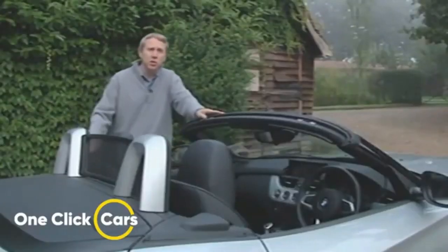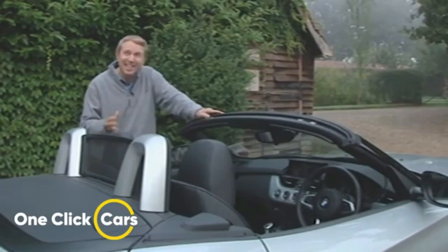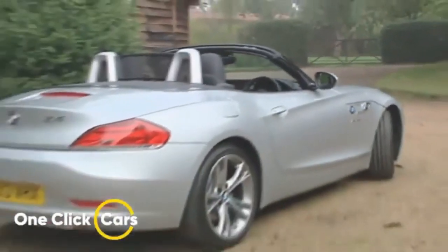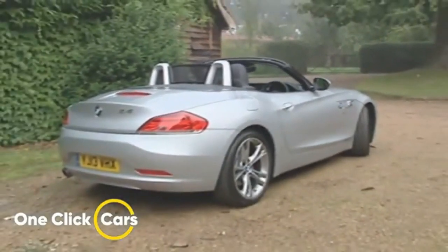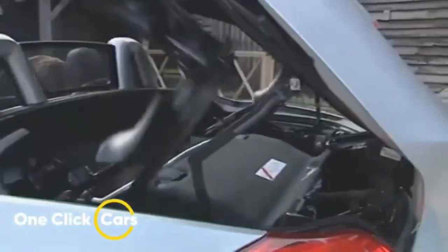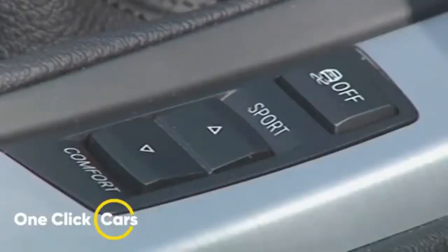If, having considered all of this, you conclude that it is a Z4 that you really, really want, then you're going to want to know what BMW includes in the standard equipment tally. And the answer is a reasonable amount, as well as the power folding roof and drive performance control.